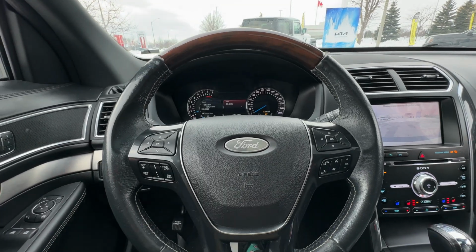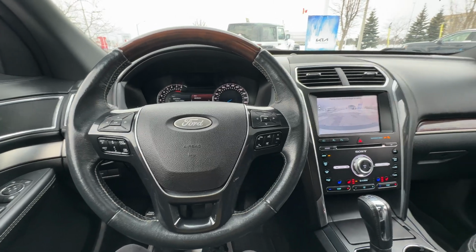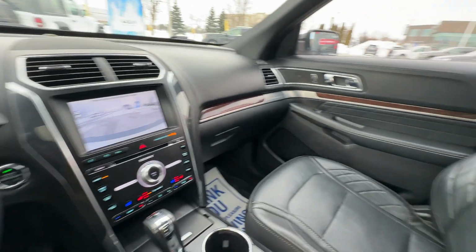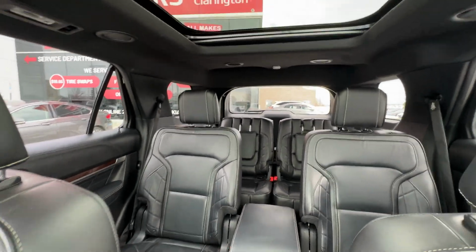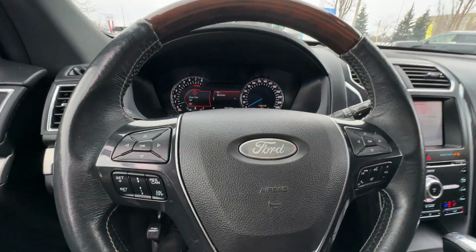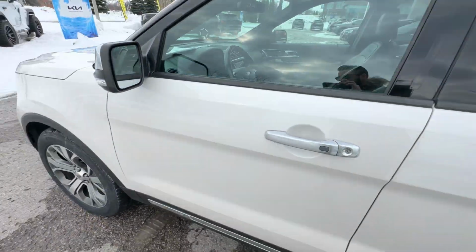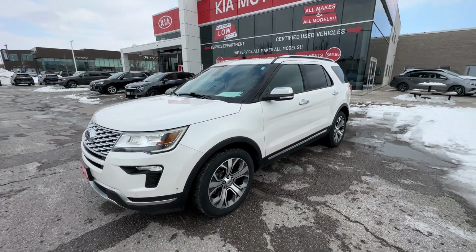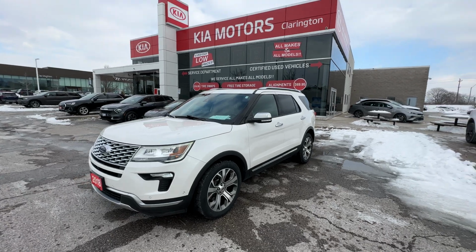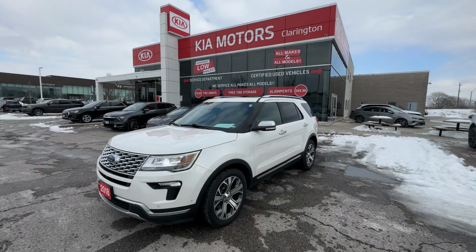They report, and they're the ones who are really the authority on the history of the vehicle with reference to those items there. But you can see that this Explorer is, I mean, this is the bee's knees as far as getting some adults, some teens, some tweens, whatever it might be, and riding around in style. This is a fantastic find for that. This 2018 Ford Explorer Limited, just over 105,000 kilometers, is available where? Clarington Kia. I'm trying to have fun because it is cold out.